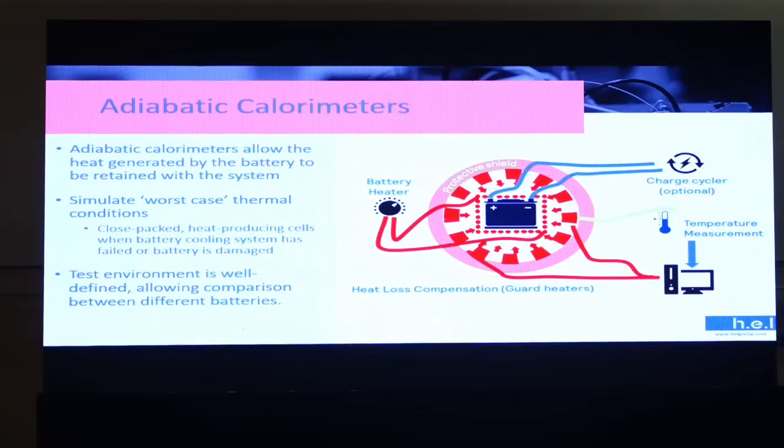So what we basically do is try to simulate the worst case in a battery management system. If closely packed heat-producing cells and the cooling system fails, it will lead to a lot of heat production. And that heat production can lead, depending upon how well the pack or the battery is designed and developed, to a thermal runaway and a thermal propagation leading to an explosion. So this is basically the simple concept.